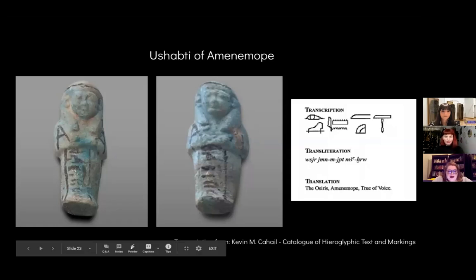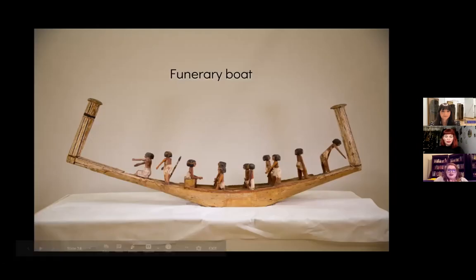And next, I think our next object is my favorite object, just because of all the tiny people on it. This is a funerary boat, and it's a tomb offering meant to aid the deceased into the afterlife and help them on their journey down the River Nile after death.